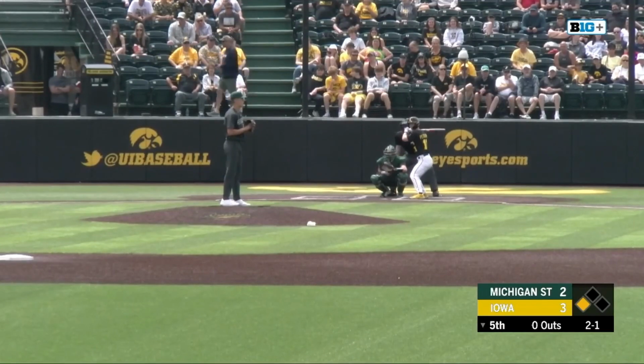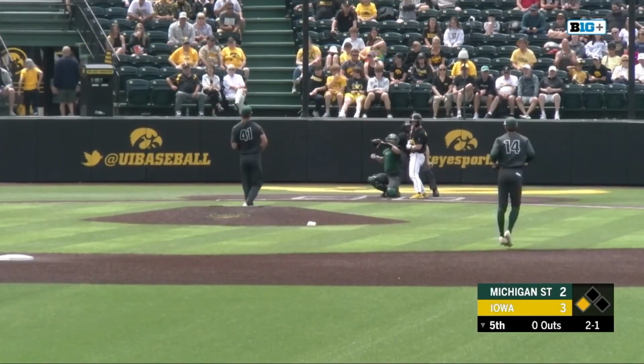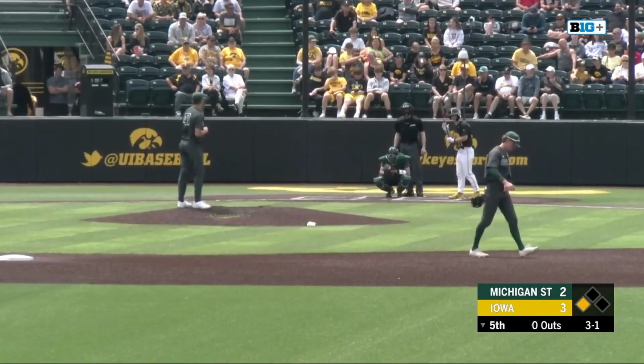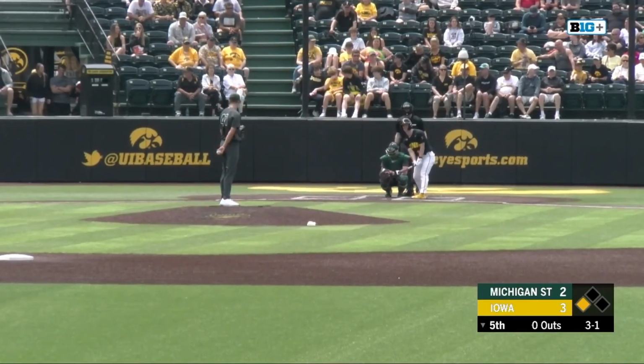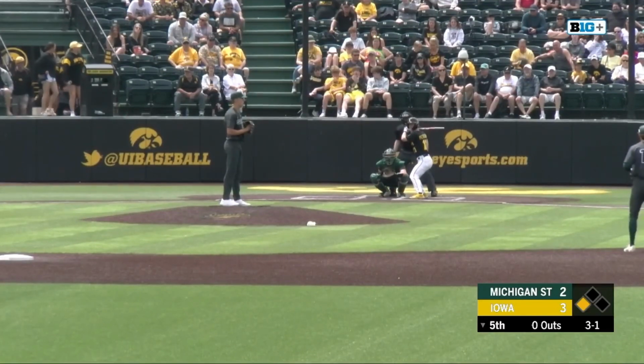Now the Hawks mean real business. Infield comes forward for Michigan State. Fastball low. It's 3-1 to Peterson. Wilmus at 3rd with nobody out. Iowa up by 1, trying to extend it. Higgins has got the sign. The pause on the mound.